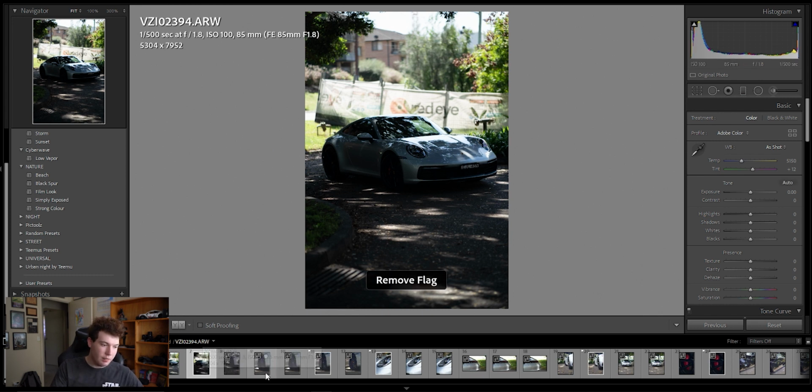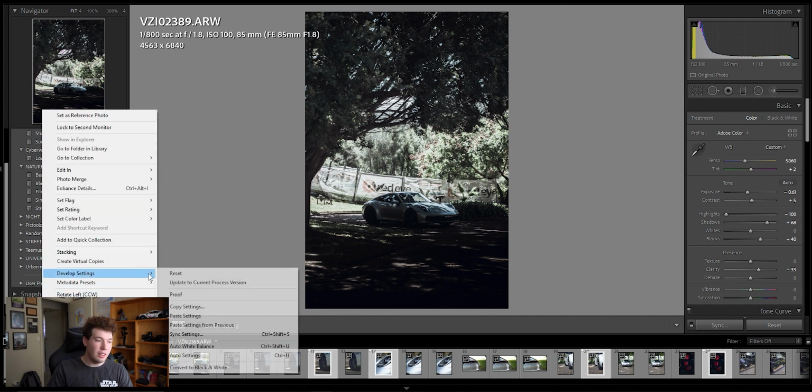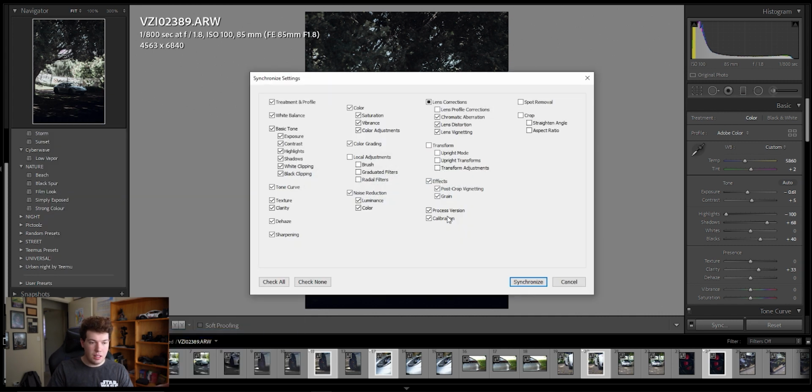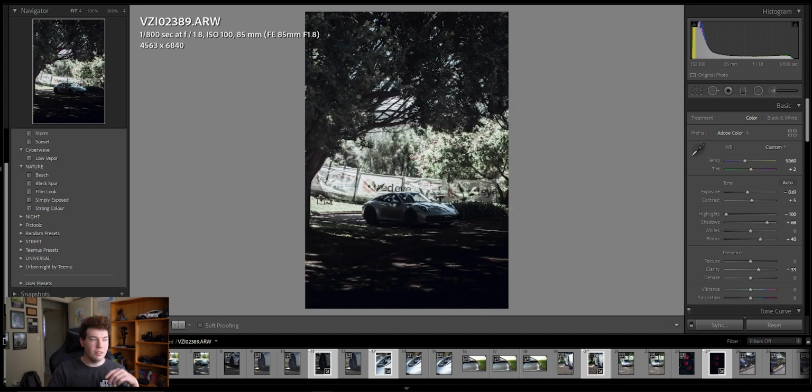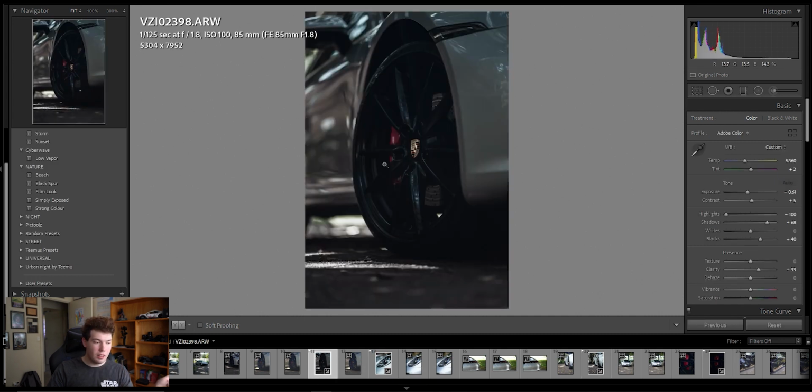Yeah, no, I'm not feeling that one anymore. For some reason, my Control-Shift-S doesn't work, so you would normally press Control-Shift-S, but I'm gonna have to go into here and do sync settings. Then you get this thing which tells you everything that's gonna sync, and then you click synchronize. It'll take a second at the top here, and then the settings on that photo are now on this photo, which is great.